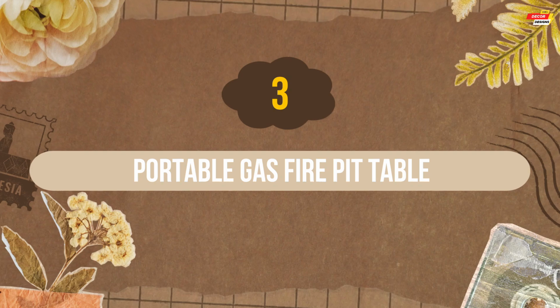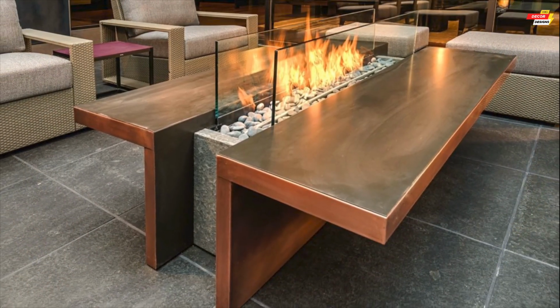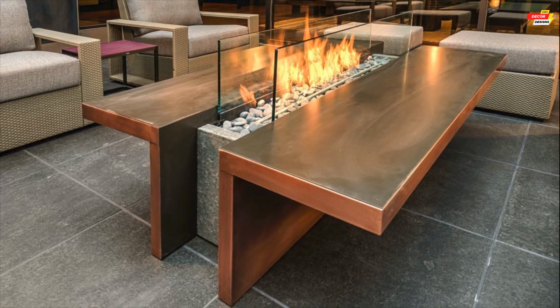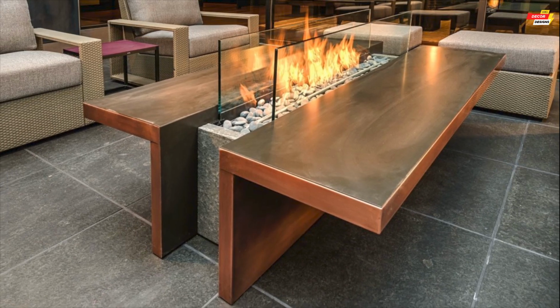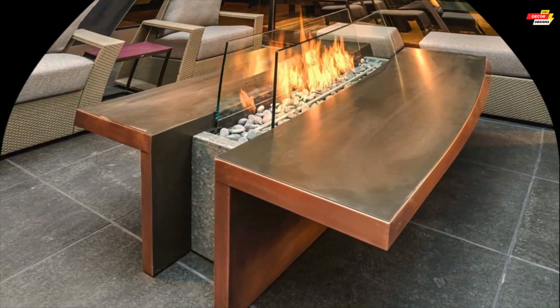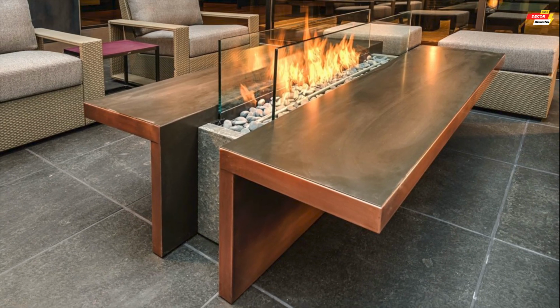Three, portable gas fire pit table. While technically a fire pit, many compact gas fire pit tables are designed to resemble a fireplace with a central flame element. These are incredibly versatile for small patios as they can be moved and often double as a coffee table. They offer instant warmth and ambience with minimal effort.